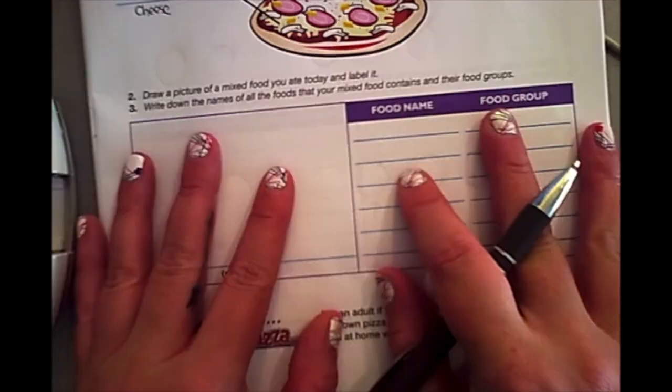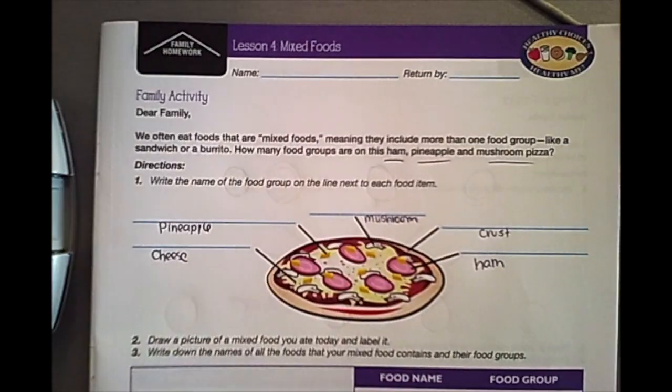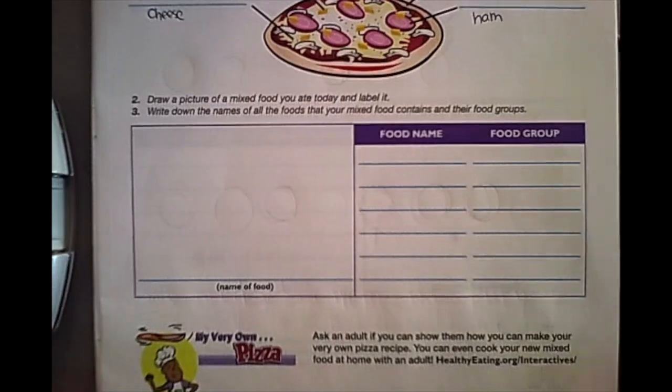Okay? This will be graded. Make sure you do your best on this. Okay? If you have any questions over this, let me know.